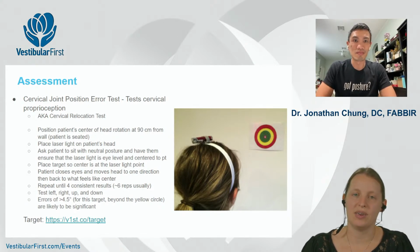And it's a nice one as a PT, because I can write goals about it. So if I'm seeing it being really off, I'd like to see it get more normalized.